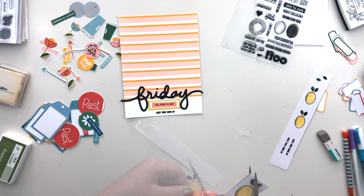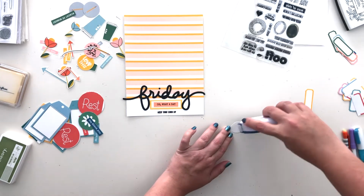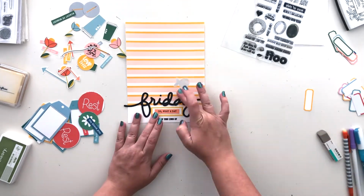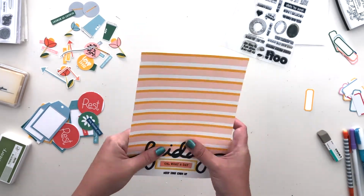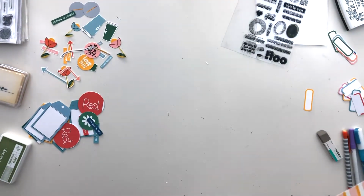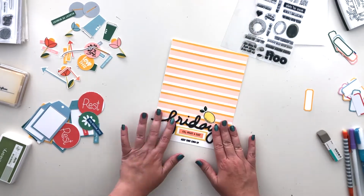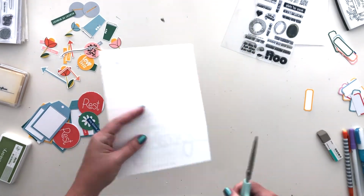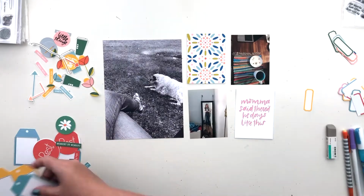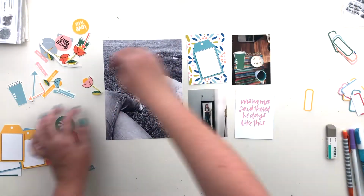And then I'm going to add that just above the Friday, just kind of tuck it in there between the D and the Y. And then that's going to be it for my title page. I will move on to the next two pages here in just a second. Oh, there was, of course, a dog hair stuck on the page. That's what I was trying to get off. I finally got it, and I think I had to just cut it off. It happens quite often. Anyway, moving on.